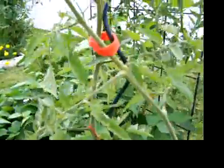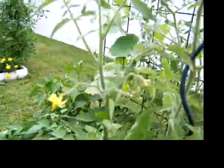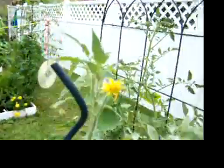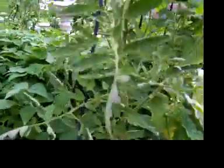This is the Arkansas Marvel, and no tomatoes. A lot of blooms, which have dropped, as you see right here. And this one's about to drop, it looks like. There's some more blooms up here. So hopefully I'll get a tomato. I don't know. And this is, I forgot the name of this tomato plant. I've got it marked down below.